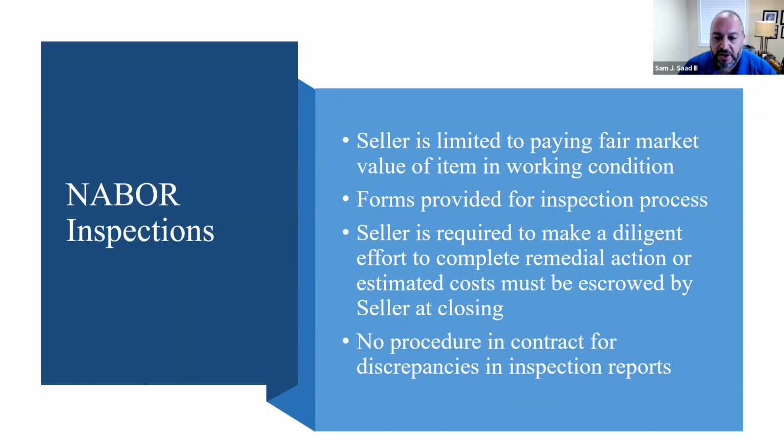The NABOR inspections, the seller is limited to paying for the fair market value of the items as if it were in working condition. What does that mean? That means that the seller does not have to necessarily replace something just because it's old, ugly, doesn't work right. If they can fix that 12-year-old air conditioner or 15-year-old air conditioner to make it blow cold air prior to closing, that's all the seller has to do.